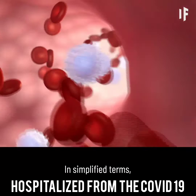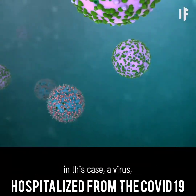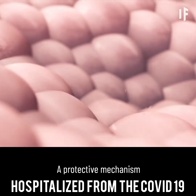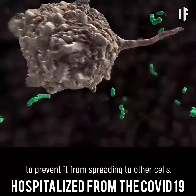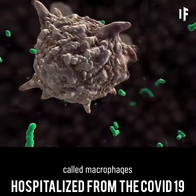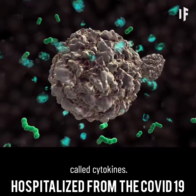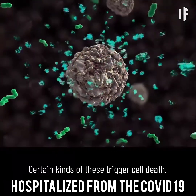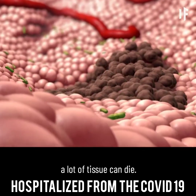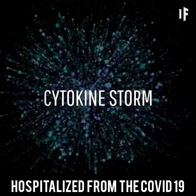In simplified terms, when any cell in your body senses that there is something foreign, in this case a virus, the immediate response of the cell is to kill itself, a protective mechanism to prevent it from spreading to other cells. The way this happens is that cells in your immune system, called macrophages, release small signaling proteins called cytokines. Certain kinds of these trigger cell death. When many cells are doing this at the same time, a lot of tissue can die. This is what medical professionals call a cytokine storm.